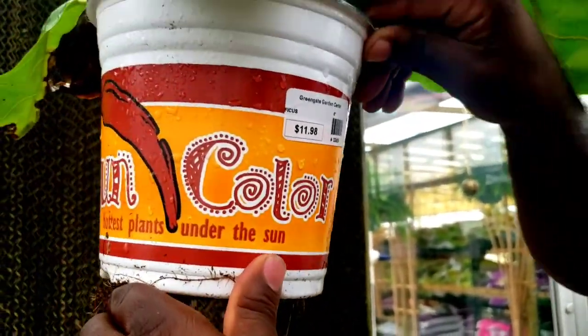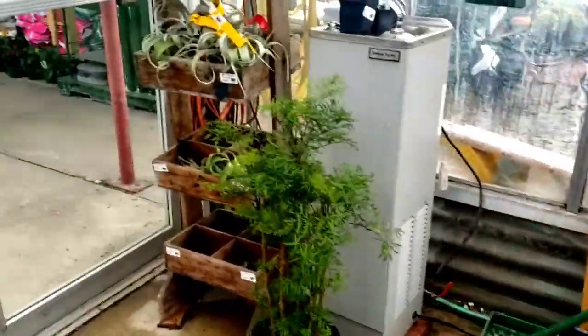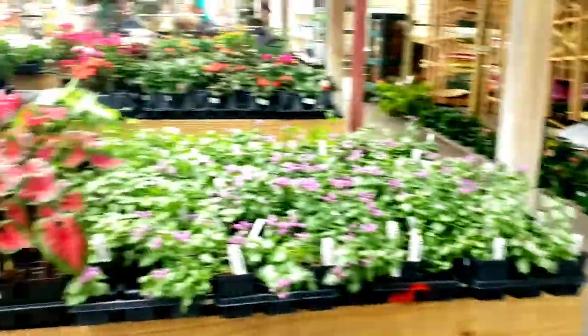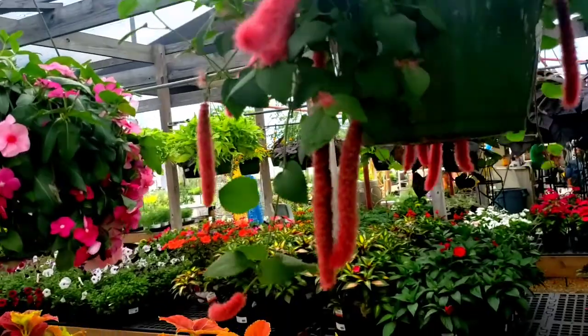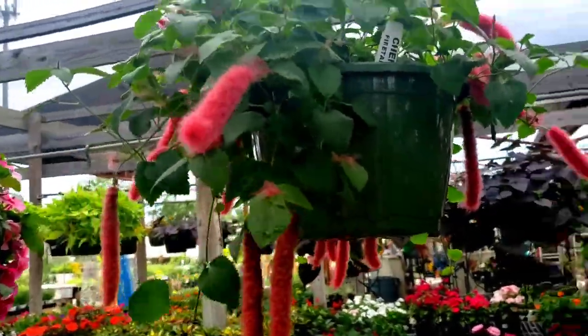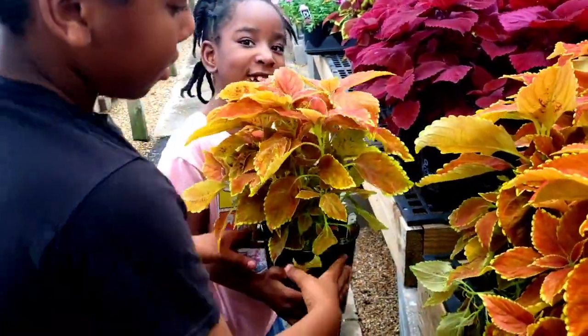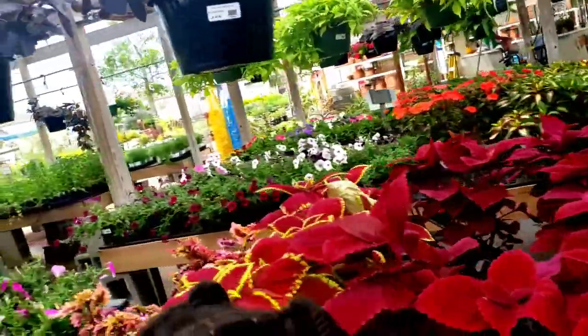Ficus? I don't know what a ficus is, or whatever that is. Alright. This way, if it opens up. Is it edible? I don't know. Yeah, I love plants. Look at that. It's a fuzzy plant. Look at this one. Orange is my favorite color. I do like orange.